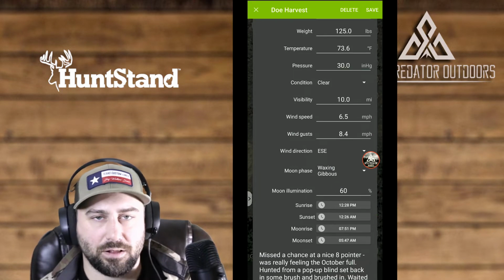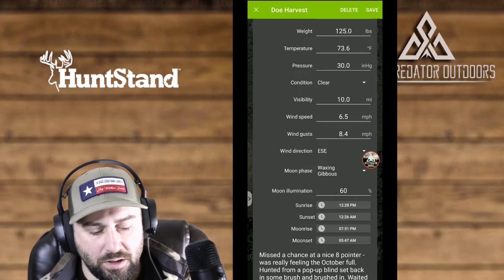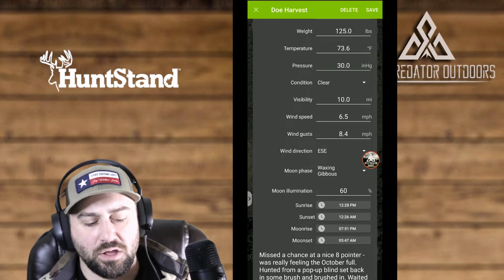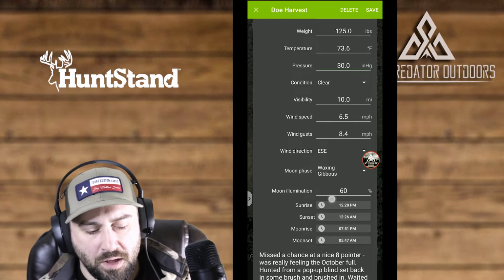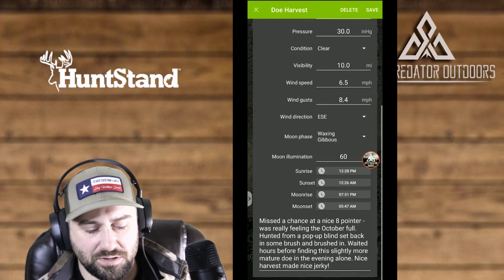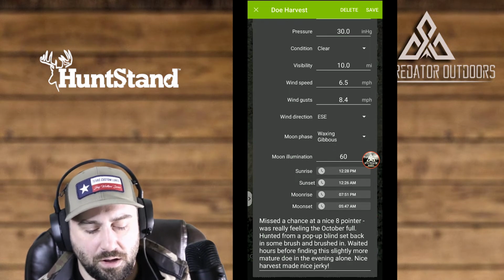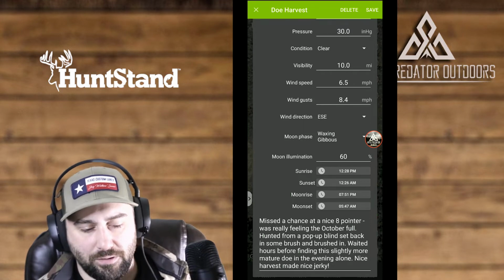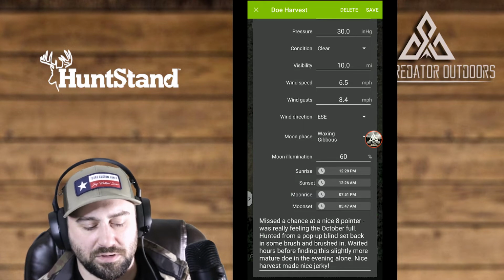It'll show you automatically what the temperature was outside when you harvested it. Your pressure. If you do this later on after you've already harvested, you can actually go back and add that information if you needed to. Just check the weather. You can change the conditions, visibility. All this stuff will automatically fill in, even the wind speed, the moon phase, moon illumination. All this information will automatically fill out for you, which is amazing, because again, it's all tied into the app, right? The moon phase and all this stuff.